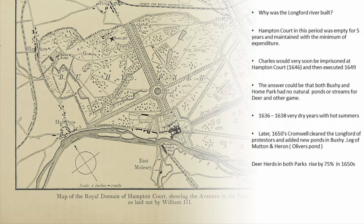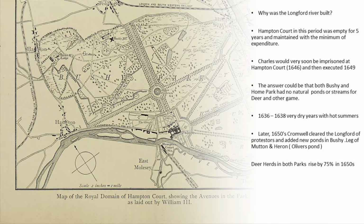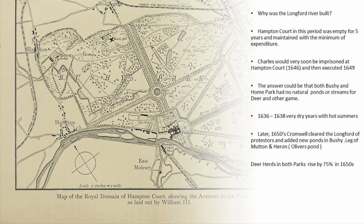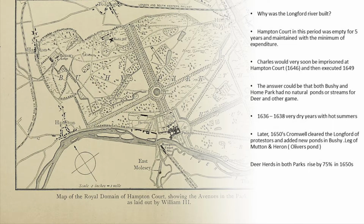But the answer could be that both Bushy and Home Park had no natural water. So they had no natural water flow. All the ponds that you see, whether it be the Diana or the Leg of Mutton or the Heron now, they're all part of the Longford River scheme. And although there was a spring and a ditch at Hampton Hill and in Hampton, it really gave very little water. And Hampton Court also had very little water apart from the Thames.